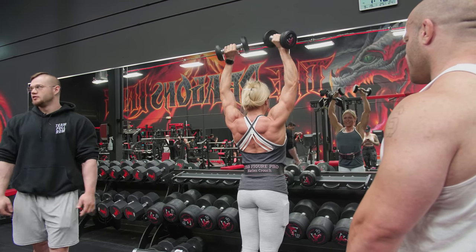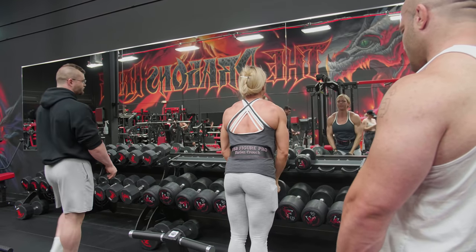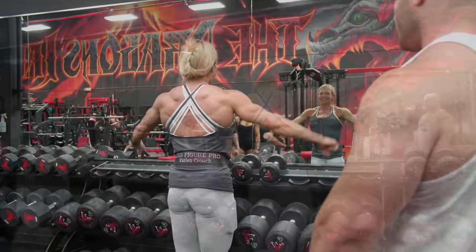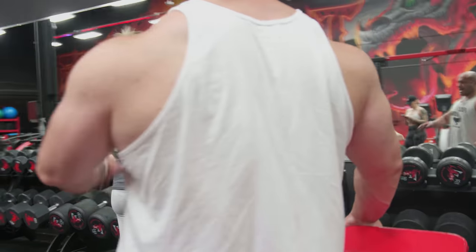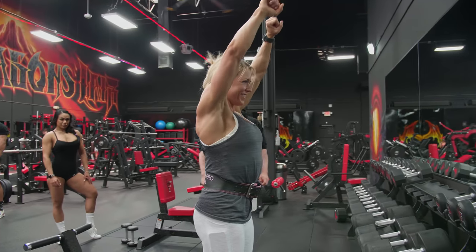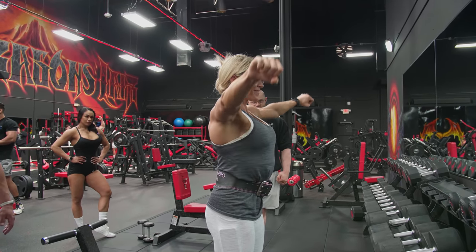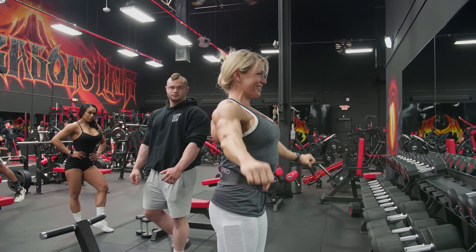Up. And then slow. Now, put the weights down real quick. Pretend you have weights. Do this again. Same thing. Up. Go. Yeah. Come on. One. You got two more. And up. Elbows. Go. Good. And one last one. And elbows up. Elbows up. And slow. And that's it. Very good.